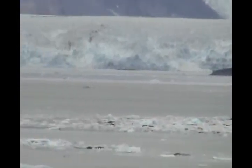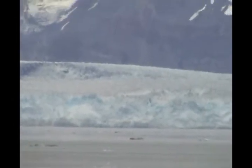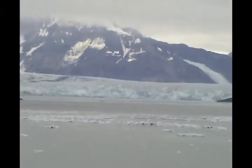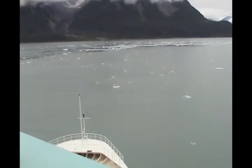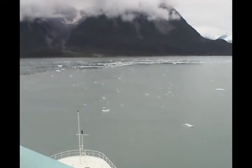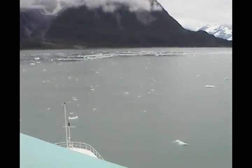As we keep getting closer, you can still see that ship way up there, a reminder of how far back it still really is. You can see the front of the ship and all that ice that we're about to be going through. Right now we estimate that it's just under 3 miles from here to the shore, and we're traveling at about 14 miles an hour.